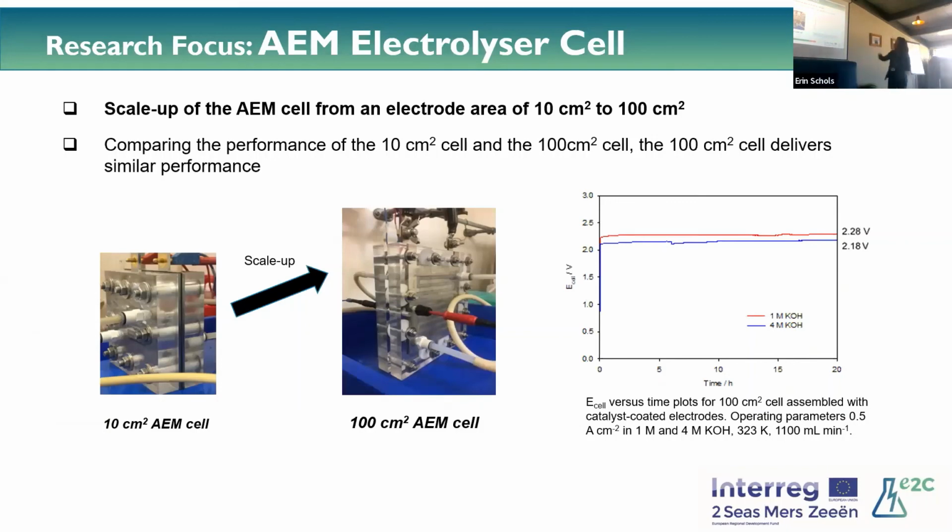And you can see here, when operating at half an amp per square centimeter, the cell voltage is 2.18 volts. And you can see there is still a lot of work ahead for us to further optimize the catalyst and engineering design to improve the efficiency and reduce the cell voltage further.